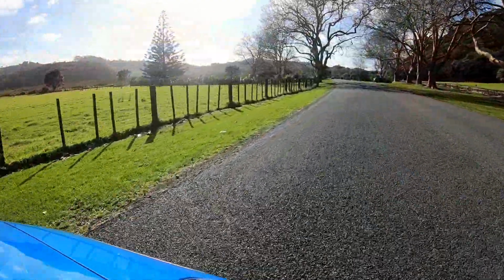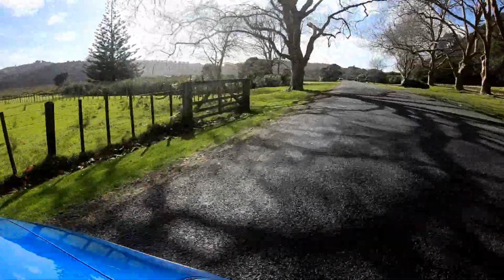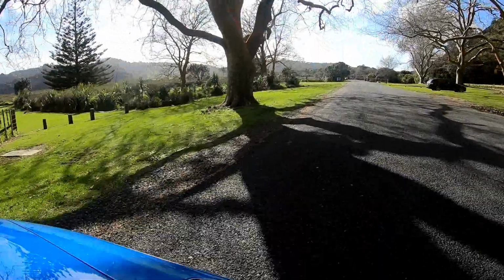Front engine, rear wheel drive. This one's got the 3-liter twin turbo inline 6-cylinder engine, which is an absolute dream. And when you put your foot down, it sounds even better. I won't do it just yet.